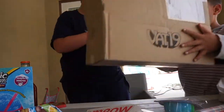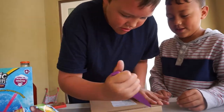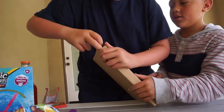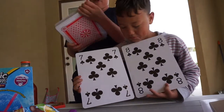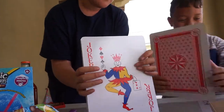And our final box. This thing is heavy. Feel how heavy this is. Oh, look at the computer. Can I open it? Because last time you always opened it. Well, it's a knife. I don't want you to cut yourself. No, I just want to open it. Let me open it. Okay. Oh, it's like a book. Oh, get it out. It's gigantic. They are oversized playing cards. That is what we're talking about.